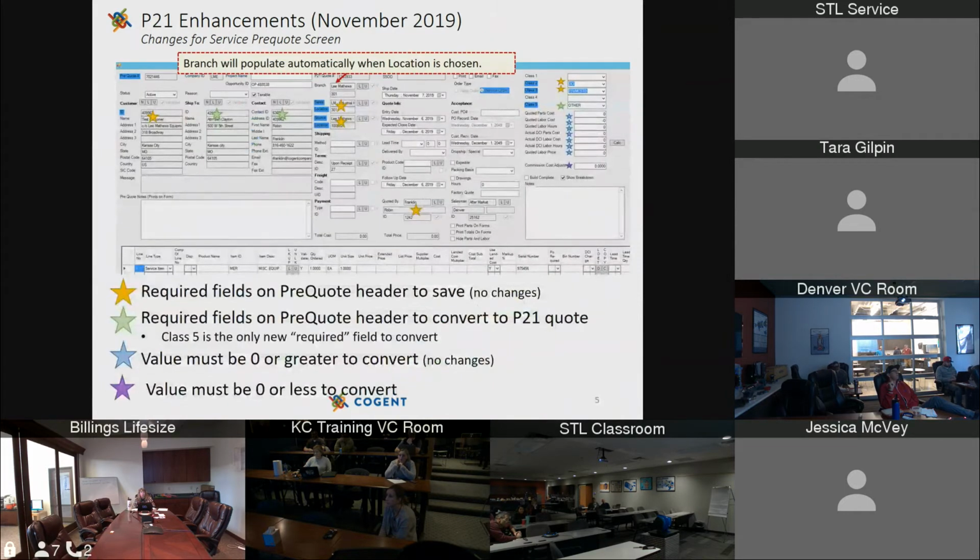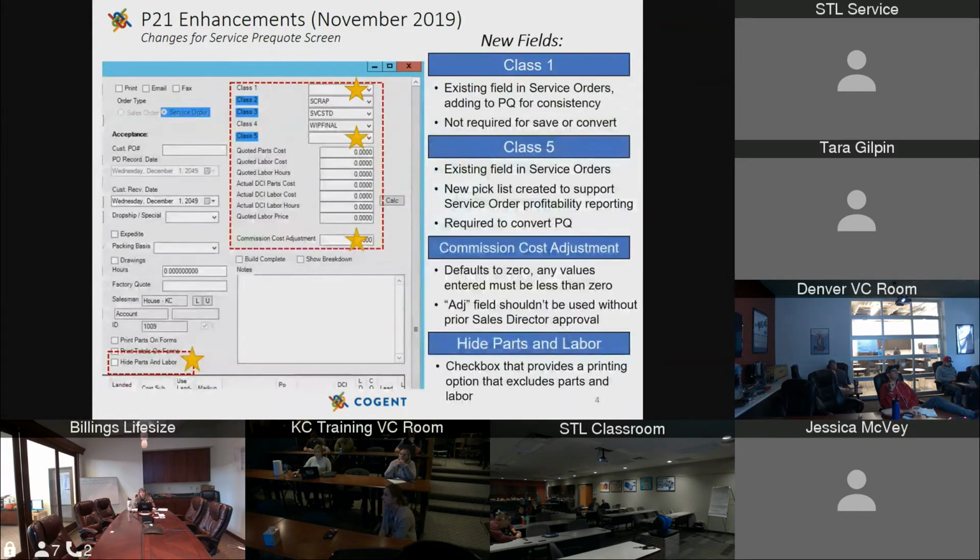Terry, we had a question here. Does it affect labor only? It will feed the entire cost. So it is parts and labor. That's the right way to say this. It will net against the total cost of the job. So if your labor, say for example, is 200, it is possible to put a negative 500 in that field. So you could actually offset all of the labor and a portion of the parts, perhaps.